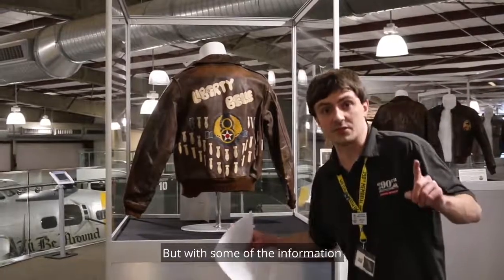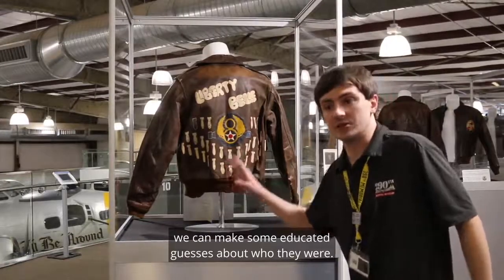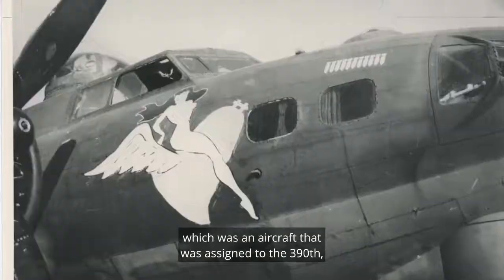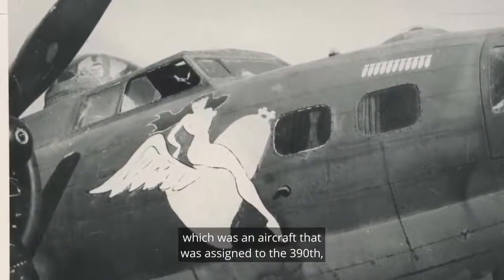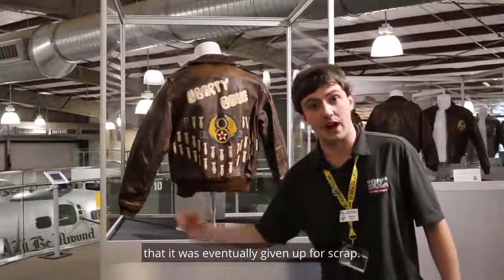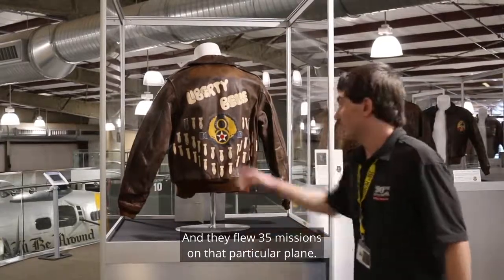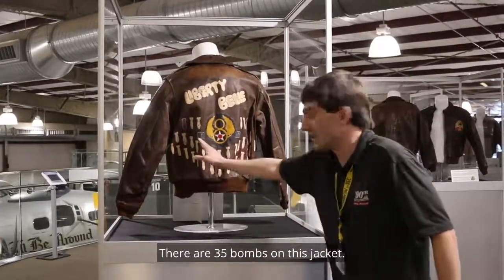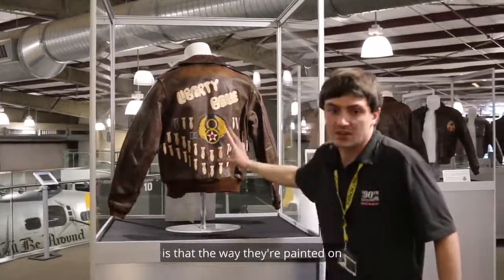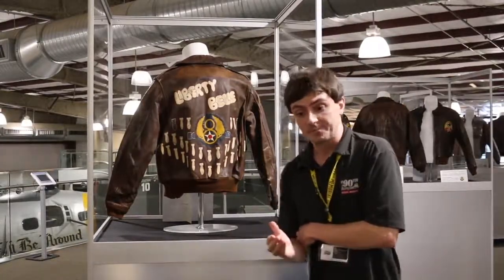But with some of the information we have found on this jacket, we can make some educated guesses about who they were. First off, we knew that they flew aboard the Liberty Bell, which was an aircraft assigned to the 390th that was so badly damaged in early 1945 that it was eventually given up for scrap. And they flew 35 missions on that particular plane. There are 35 bombs on this jacket. Interesting thing about those bombs is that the way they're painted on mimics a bombing formation, the combat box formation.